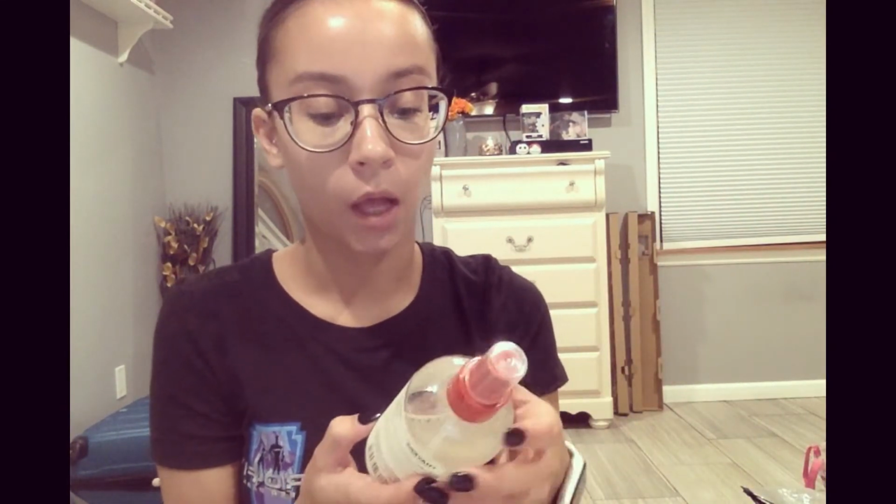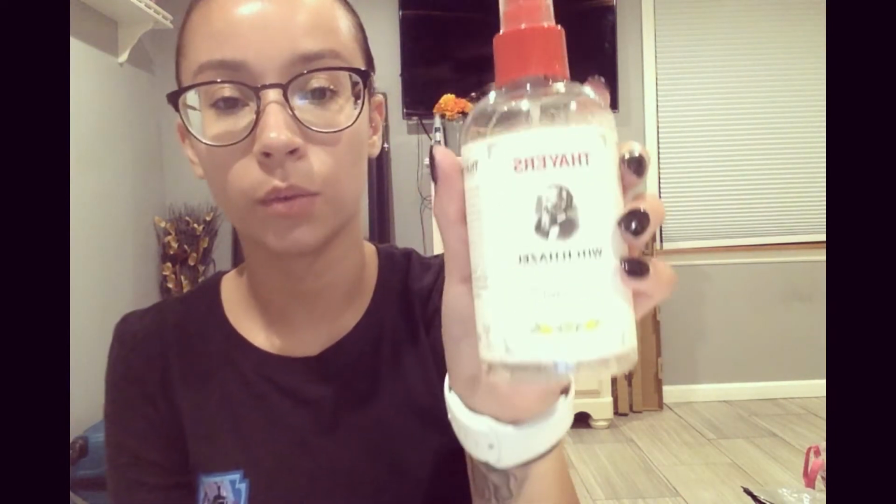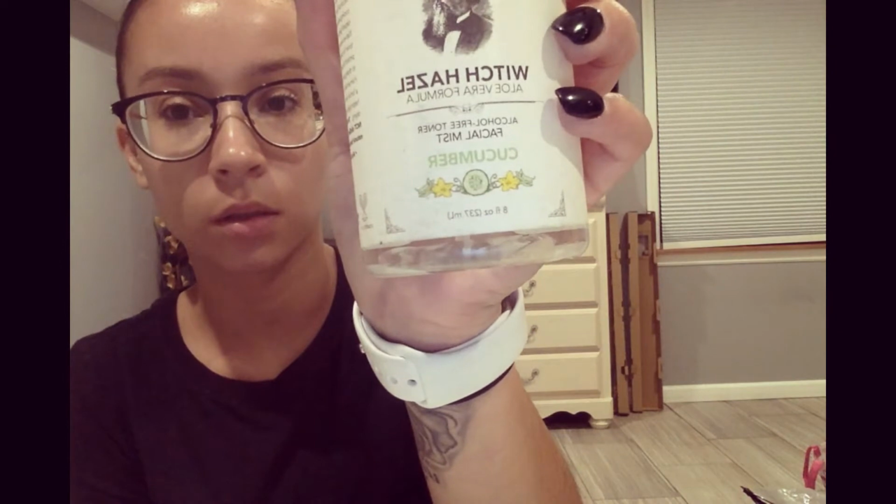So then after that, when I finish that, toners are very important. I use a couple of different toners. I have a new toner that I use during the daytime, but during the nighttime, if my face is acting up, I'll use Witch Hazel, the cucumber one, which I've been currently using. I currently use this one. I like this one a lot because you just spray it and it works. So I'll spray it on my face.